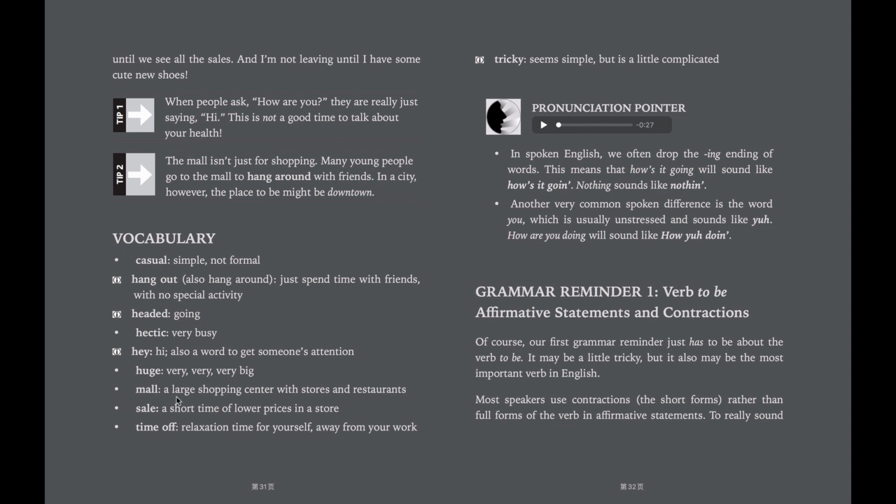Mall is a large shopping center with stores and restaurants, like shopping mall, right? That's really easy. And sale is a short time of lower prices in the store. Usually, the stores will have sales between different seasons, like between summer and autumn, there will be a lot of sales. Time off. Time off means relaxation time for yourself away from your work.